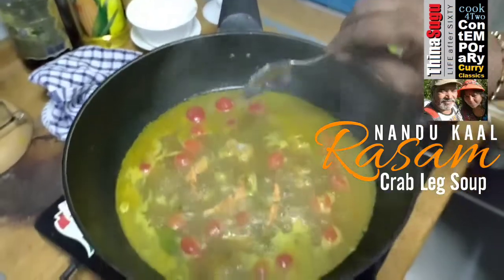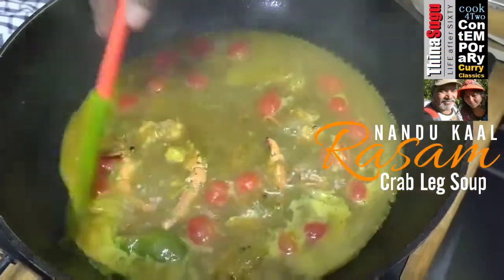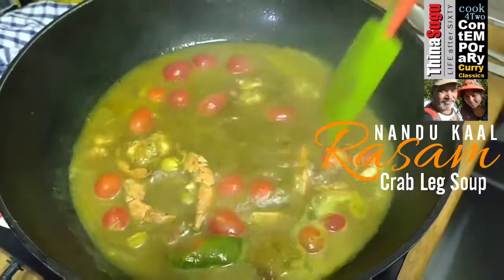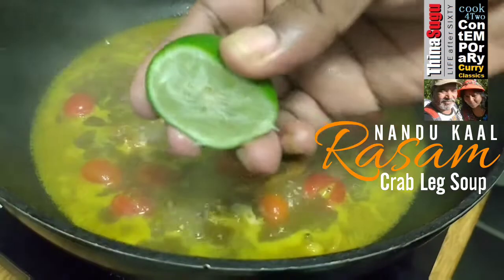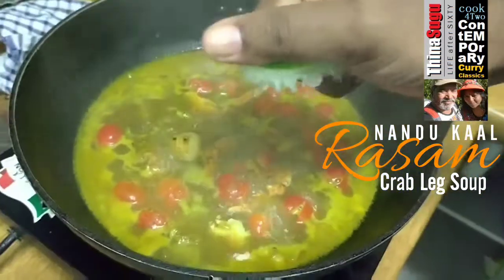Add in salt to taste. Here we are adding 1 teaspoon heaped salt. Simmer for about another 3 minutes and our crab leg soup is ready. We can now turn off the stove and squeeze in the juice of half a medium sized lime.